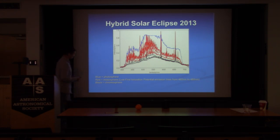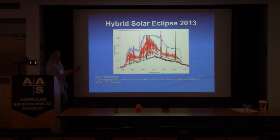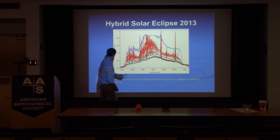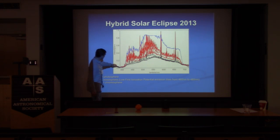The blue part is the photosphere. The red is the mesosphere, the part that we are in fact interested in to measure the sun. And the black part is the chromosphere. So if we look at it, the lines that we are interested in are there. So this is the part that you have to, in fact, look for.